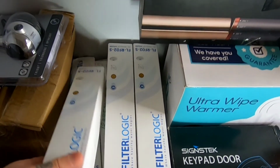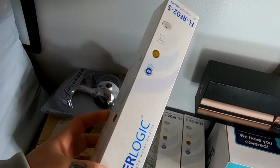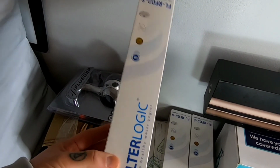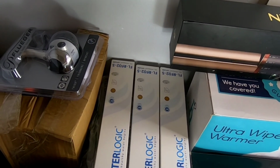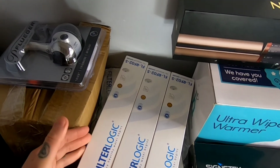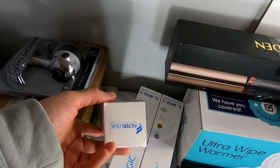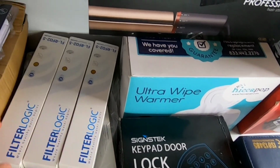Then I have some refrigerator water filters. These are always a bolo. If you guys see these out thrifting or anywhere for cheap, I would definitely suggest you get them. They came in a pack of three, and I believe this is an Amazon return, but they're not even opened. I checked them here and you can tell they're brand new, sealed. So a pack of three, and I have two of those.